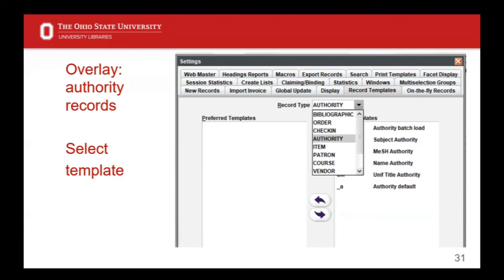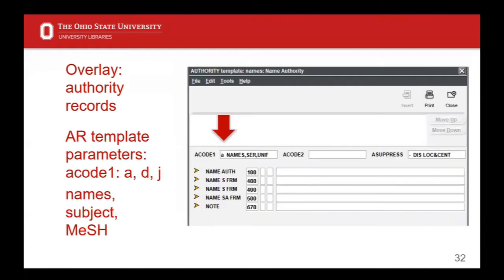And in this case, we have an extra step for templates that we have to take care of. This is because we use the same basic template format for authority records. And here we code for eye readability as much as machine readability for names, which also includes titles, because those are all in the name authority file. Names, subjects, LC subjects, I should say, and MeSH, medical subject headings. The A code 1 holds those. A is for the names and titles. We use D for subjects and J for MeSH.